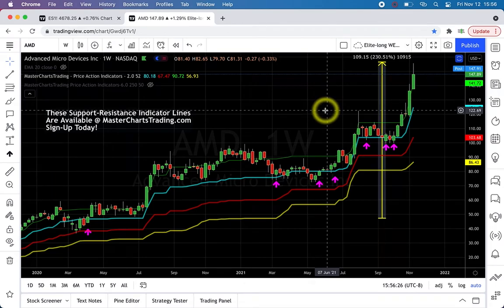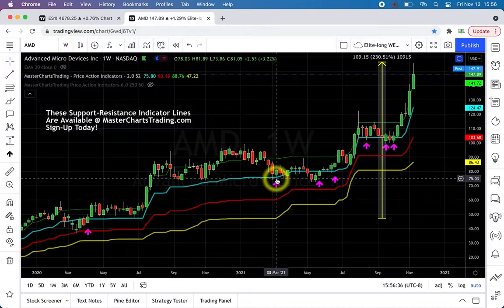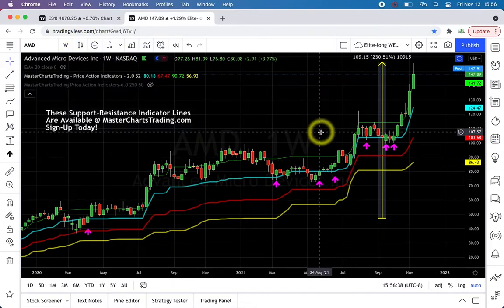So again, this is the way I trade. Very easy, straightforward. And then you can do the same thing once you sign up. If you have a TradingView account, you can have the same indicators on your chart.